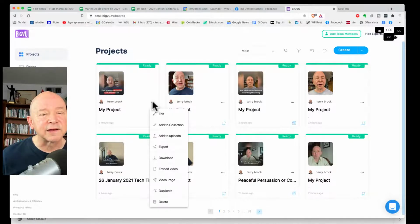I can click on these little dots here and look at this. I can add it to a collection so I could use this again sometime. I could add to my upload so I could use it another way. I could export this to social media platforms. Very nice there. I think you can go over to Facebook, you can go over to Twitter, and I think YouTube. So those three. Download it. That's the one I use most often.